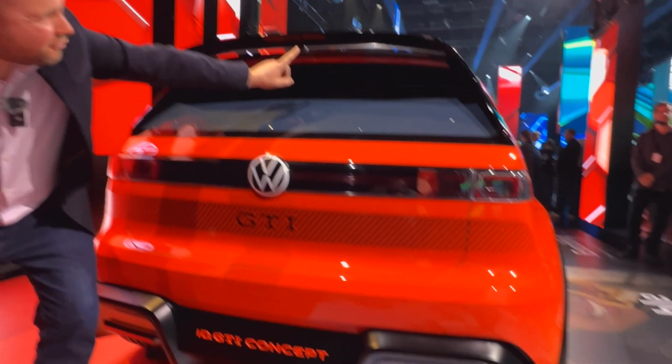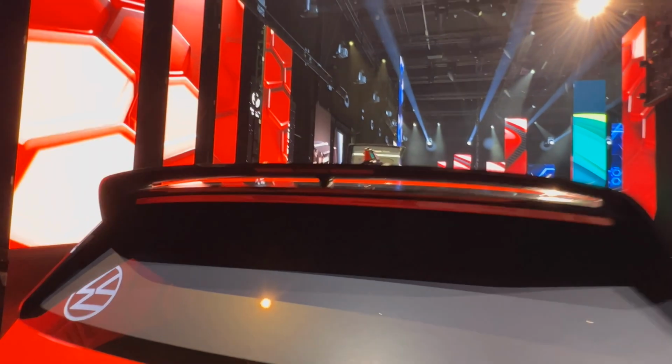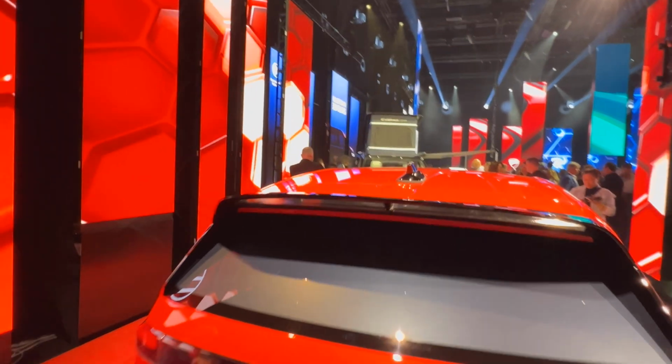Shut trunk before flight is displayed under the spoiler. I don't know if they're actually going to make it into the finished product of the car, but just little quirky fun bits of the vehicle.